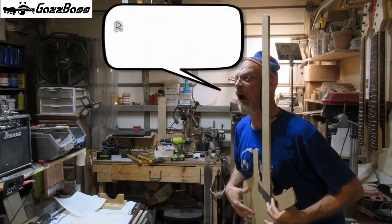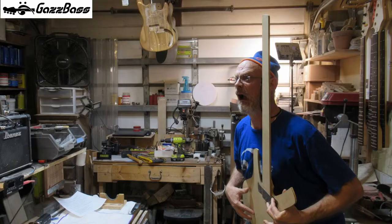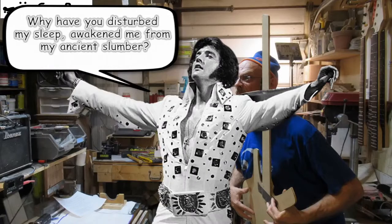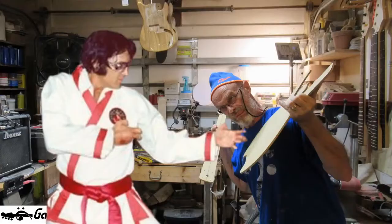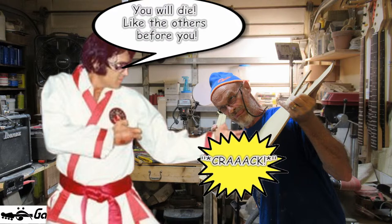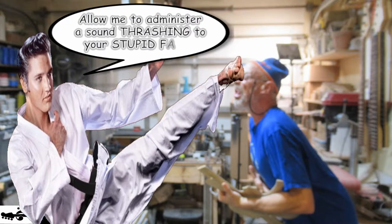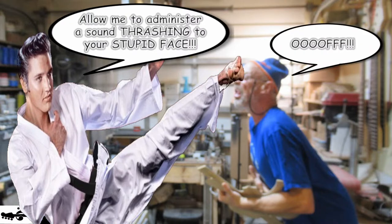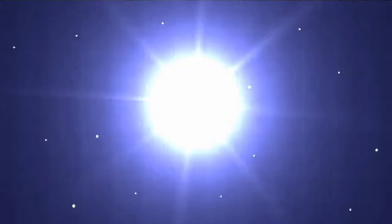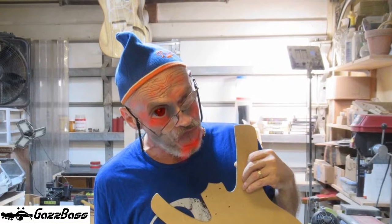One night, Torag's obsession reached a fever pitch. He was playing his bass guitar and singing at the top of his lungs. Suddenly, there was a flash of light, and Elvis Presley appeared in the room. Torag was ecstatic. He had actually done it. He had brought Elvis back from the dead. But Elvis was not happy. He was enraged that Torag had disturbed his rest. He grabbed the bass guitar and snapped it in two. Torag was devastated. Elvis then delivered a vicious beating to Torag before disappearing back into the afterlife. Torag was left bloody and broken, his dream of bringing Elvis back from the dead in shatters.